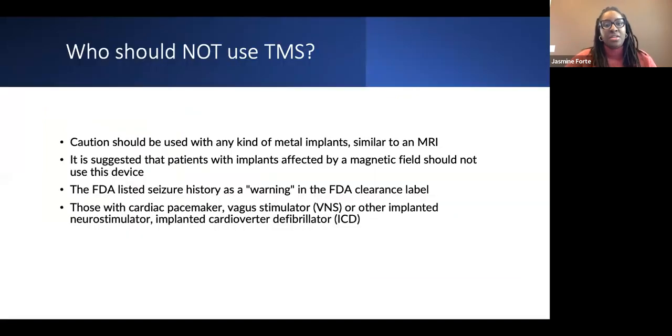And who should not use this device? You want to really use caution with any sort of metal implants. The precautions listed with this type of device are similar to patients who are cautioned to not use an MRI. So any sort of implanted device in the body where you shouldn't be around a magnetic field, you wouldn't use this device. Pacemakers, implanted VNS that you may have for epilepsy, or any sort of cardiac defibrillator, anything like that would be a reason to not use this device.